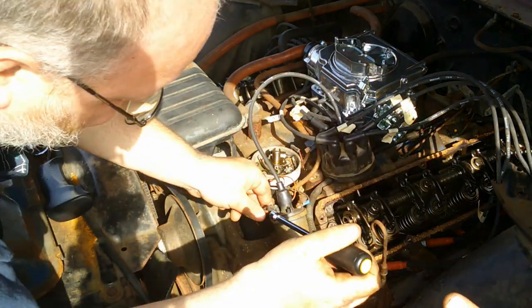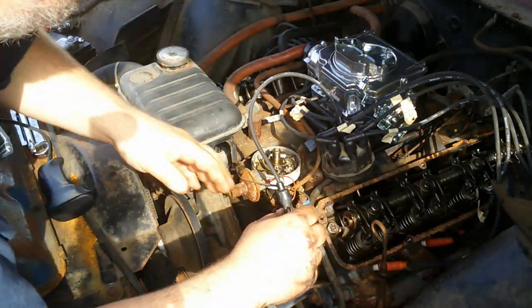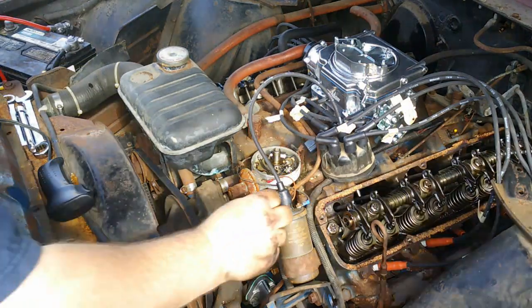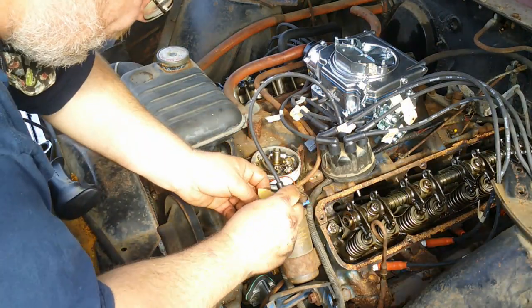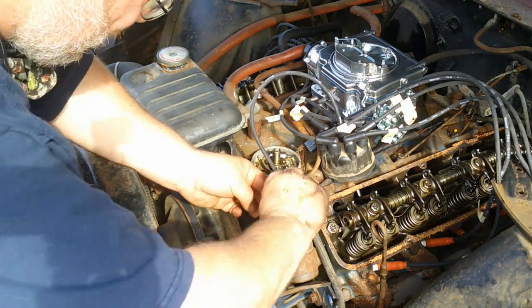Nah. Let's see, this one looks like it's just a push to. Yes, look at all that corrosion there. I was measuring at the thing, so it's getting power. But yeah, this is what was going on with my Falcon. This is where the problem was.